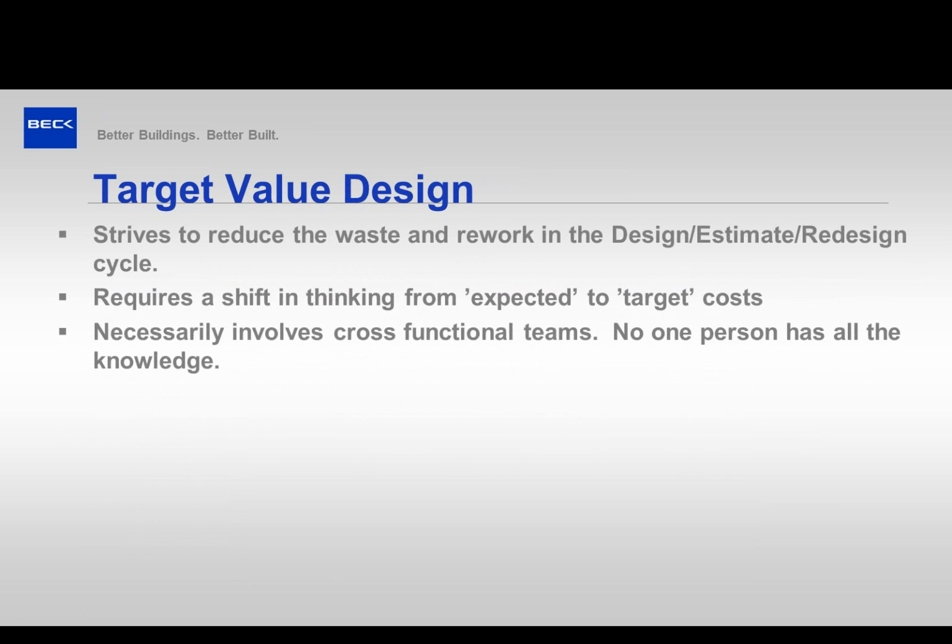The biggest thing is we have to have cross-functional teams. We have to have that sub involvement. We have to have field guys. We have to have designers. We have to have constructors, PMs, everyone. Because some of our best ideas come from guys in the field, and some great ideas come from guys on the design team. So the more people involved in more different areas of the project, you can get some really good ideas.